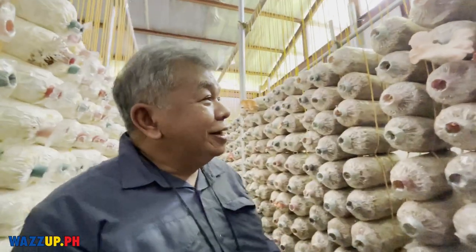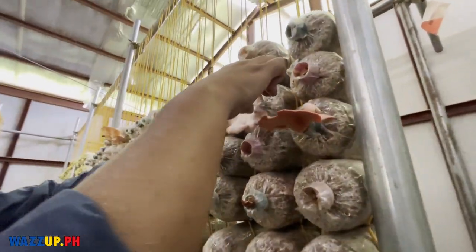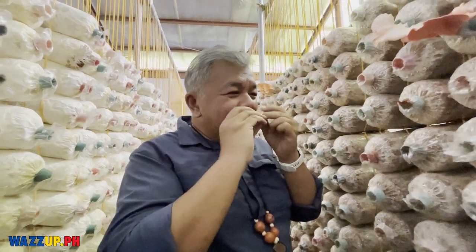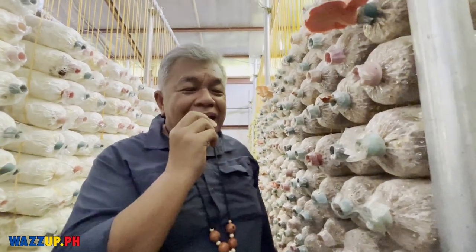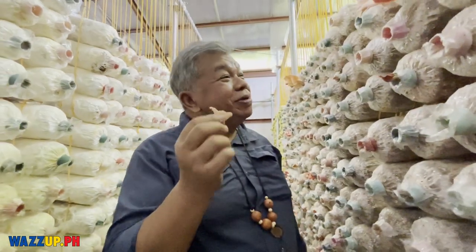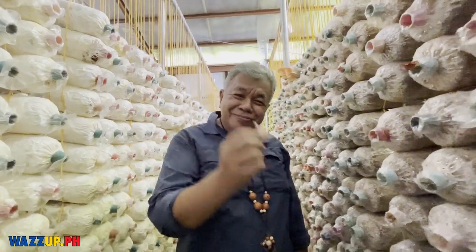Ayan guys, we will harvest fresh mushroom. So straight from the farm. Pipiraso lang tayo ng konti muna. Okay, let's try it. Wala naman, hindi siya kasing parang iniisip ko. Mabango, parang bulaklak kasi pink eh. Try natin. Neutral lang naman yung taste. Parang flowery ng konti. Pero pag niluto lang ito, masarap ito. Fresh from the farm.